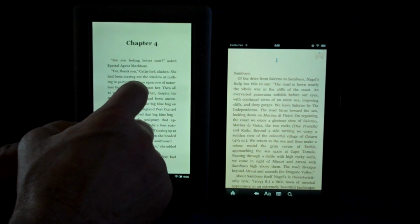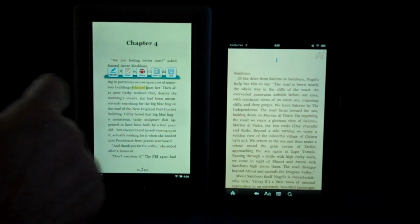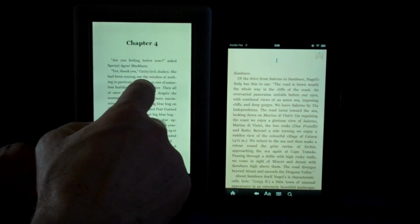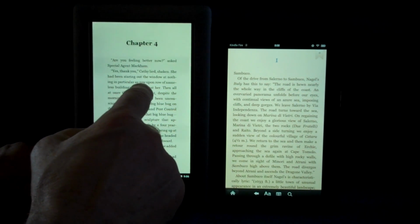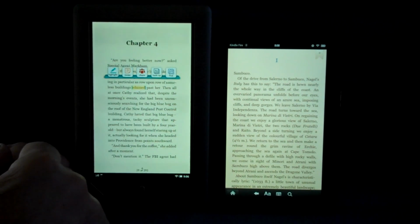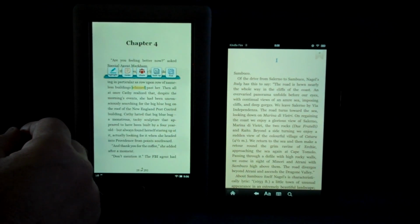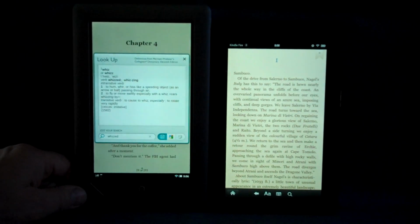To look up a word, the Nook has these attractive little icons that come up. If you want to make a highlight, you just drag the bars at the end of the word or the beginning of the word. But from here you can make a highlight and note. You can share it on Facebook. You can look it up, or you can search. There's a search tool there.